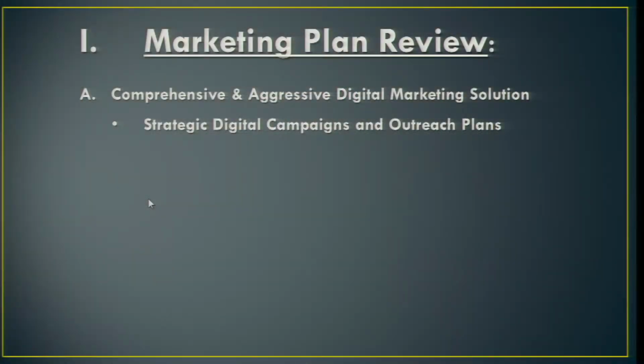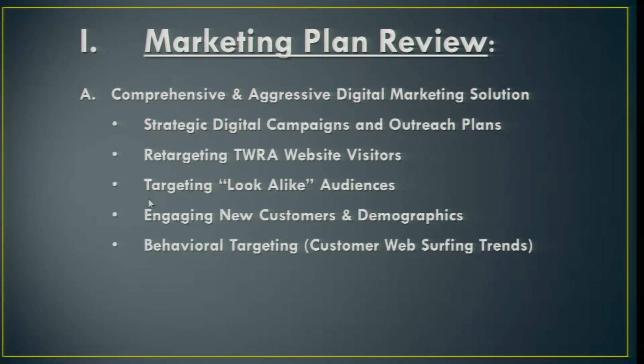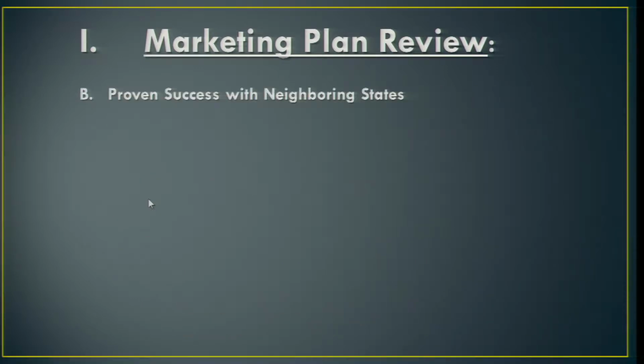So basically the Brandt Marketing Plan is a comprehensive and aggressive digital marketing solution like we've seen: strategic digital campaigns, retargeting for the current and other visitors we've had at our website, targeting lookalike audiences, engaging new customers and demographics, and behavioral targeting, which looks at people's web surfing trends. Amazon e-commerce data is one of the biggest things here. They're going to look at Amazon customer matching and audience engagements, as well as acquiring data across all media, which is very important, not just people who were going to Amazon. So that's a very brief overview of what they do.